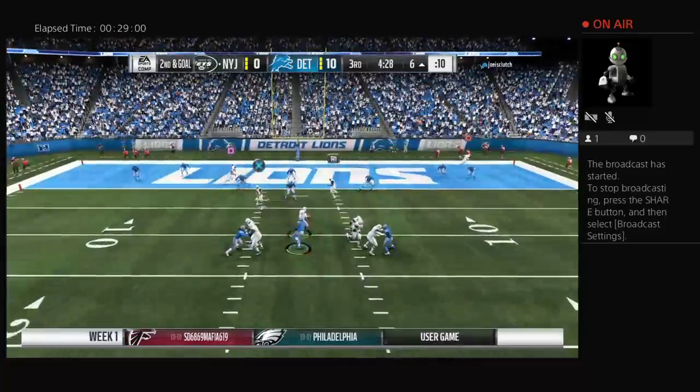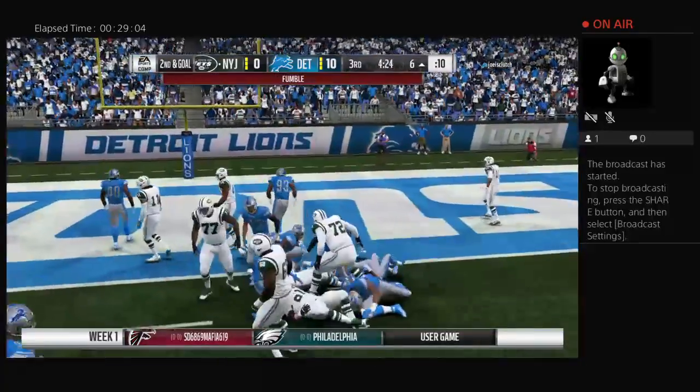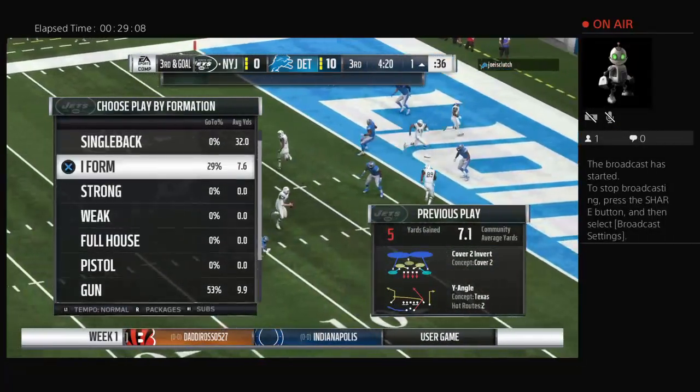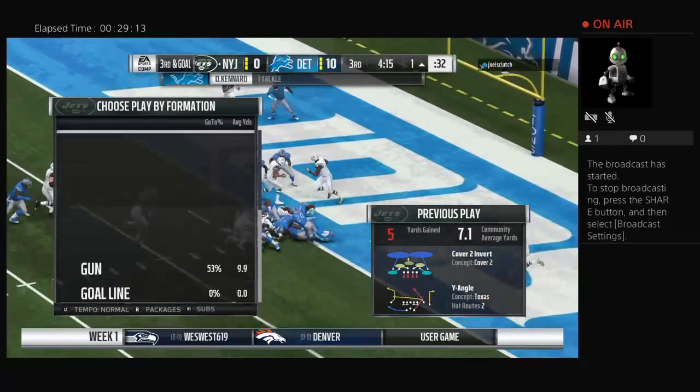Darnold from the gun. Fighting for the end zone. He lost the football. It's out. And a little bit of good fortune there. He wasn't able to get it back, but he did have a teammate on the spot able to retain possession for them.